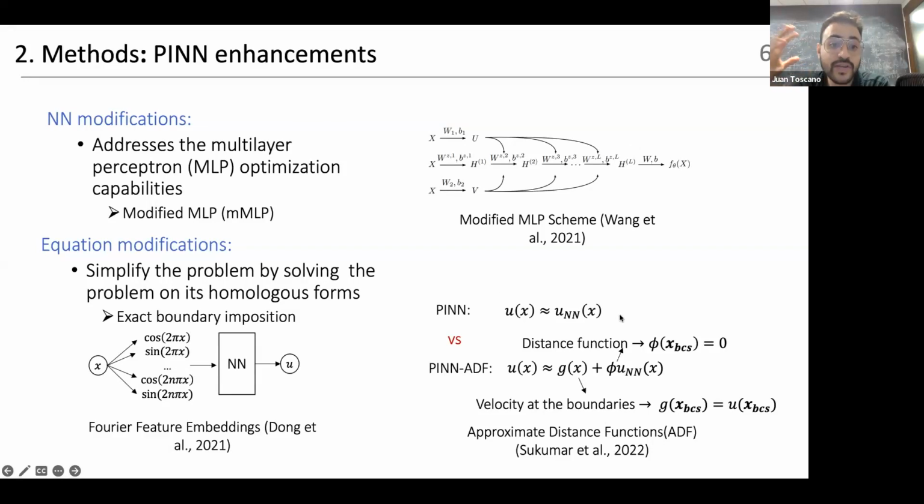And you can also do it for the boundary conditions. You can do it in many ways, but for this case, we use these approximate distance functions by Suku, who was visiting our group in the last months. Well, the general idea, like in the normal PINN, let's say that this U is the solution of the PDE, and we approximate it using the neural network.